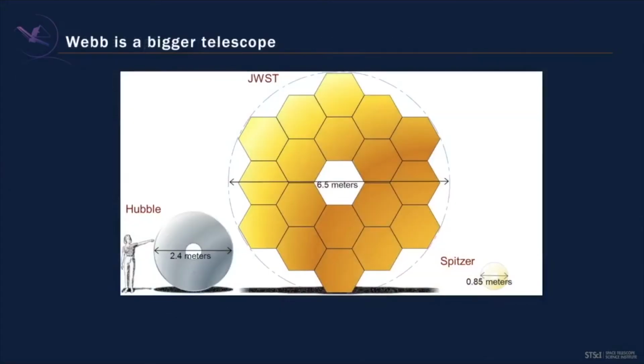So in addition to being infrared, James Webb has to be very large to see the earliest galaxies because they're so distant, they're very faint. James Webb is about 7 times the size of Hubble in its mirror size and its collecting area, which makes it a very, very powerful telescope. And it gives it the opportunity to have the same beautiful clarity and take the same beautiful pictures that Hubble does.